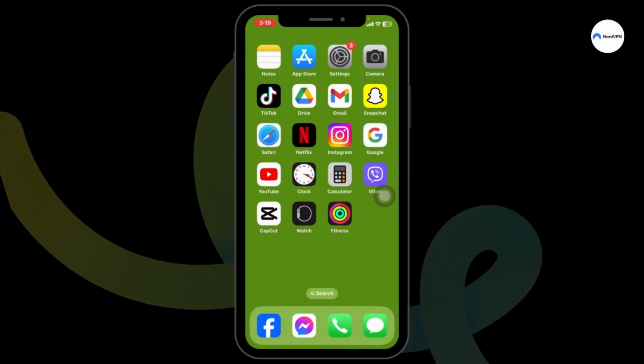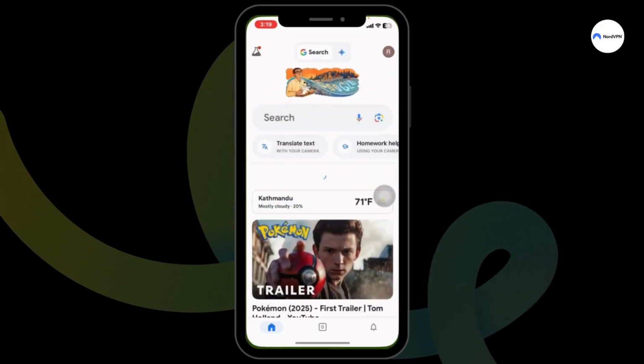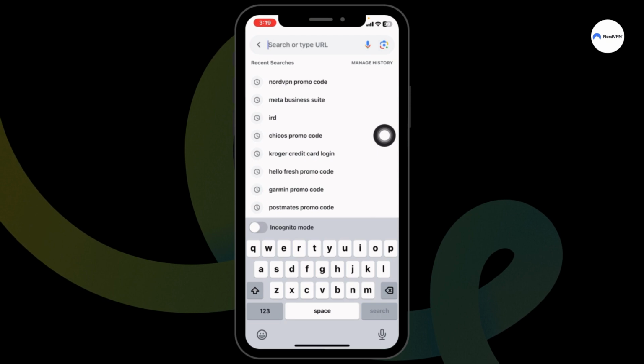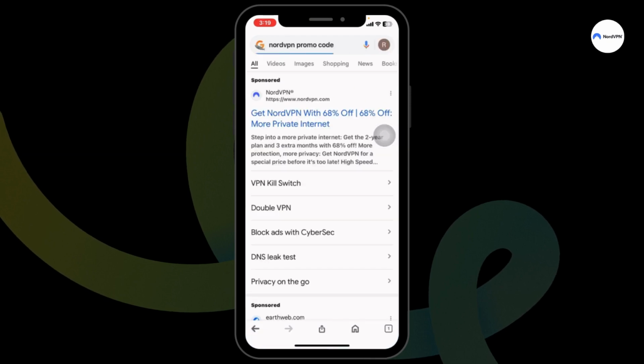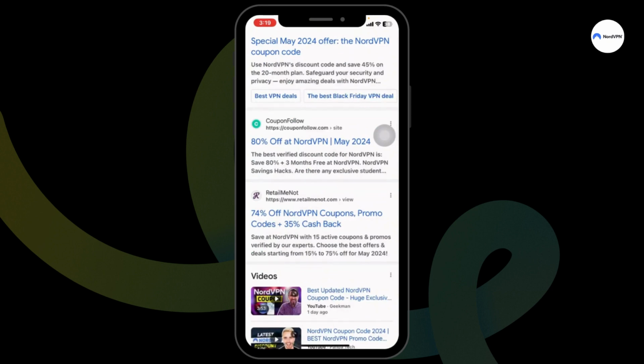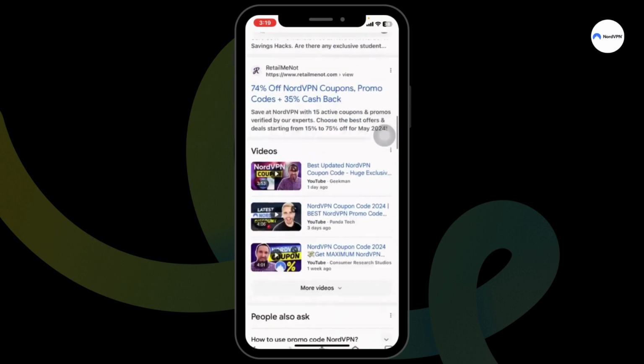Let's get started. Launch your preferred browser. Here we go. At the top, you will see the search box. Over there, type in NordVPN promo code and search for it. With that, different website links will appear. Using any of these websites, you can easily get working coupon code for NordVPN. So go ahead and open any of these.